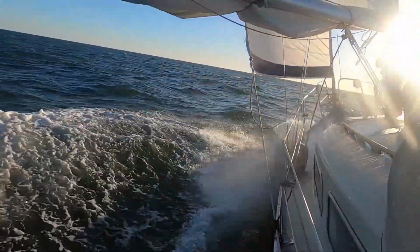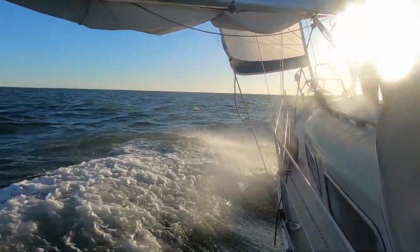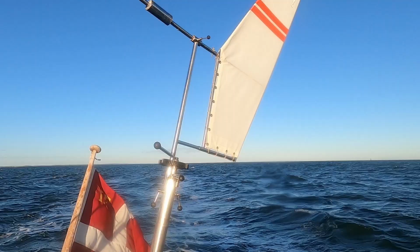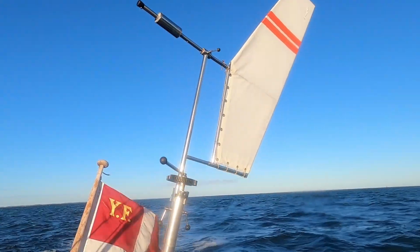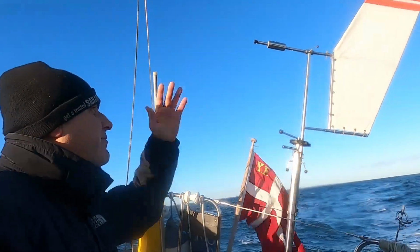No words can capture the magic of sailing and the pure freedom carried on the wind as your boat cuts through the waves. The wind fills the sails, tugging you forward with a whisper of adventure. And the wind vane is working perfect!